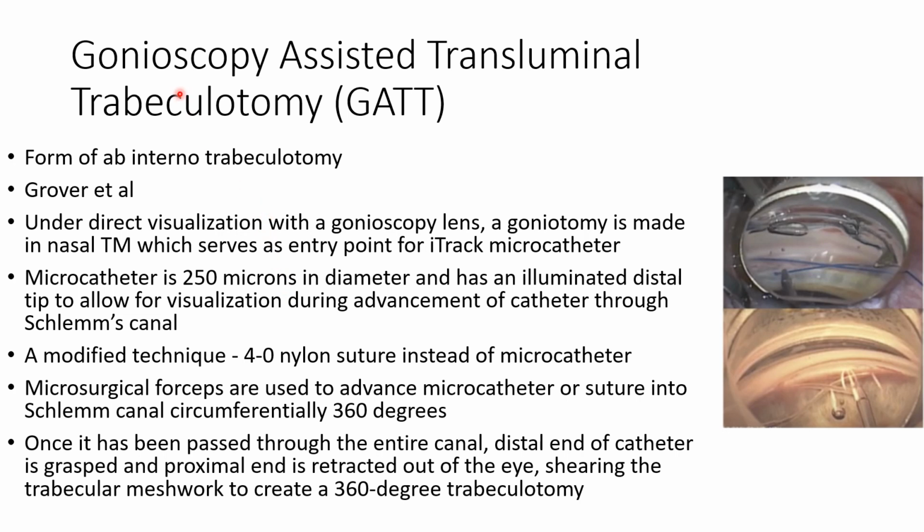The next procedure which we are going to discuss is gonioscopy assisted transluminal trabeculotomy, which is abbreviated as GATT. It is a form of ab interno trabeculotomy. It was proposed by Grover et al. Under direct visualization with a gonioscopy lens, a goniotomy is made in the nasal trabecular meshwork, which serves as entry point for the iTrack microcatheter.